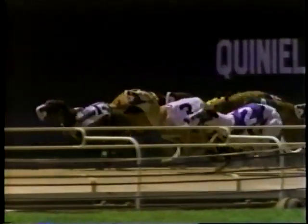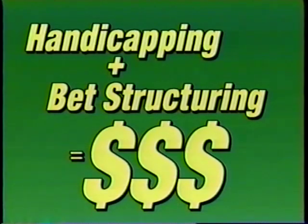I know that those of you who watched the basic course are eager to know how I structured my bets, but because the race that I handicapped in the basic course was the first half of a tri-super, I'm going to save the bet structuring and strategy for that race until the advanced course. In this course, I'm going to teach you how to structure bets. That is, how to take the dogs that you rank with my handicapping system and arrange them into winning bets. I'm going to teach you how to structure bets that win.